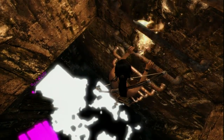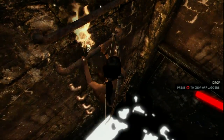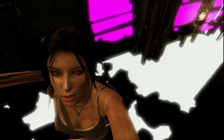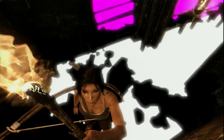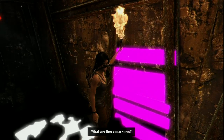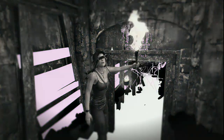The cult in the PC version is crazy. Wow, they're pretty good. I don't know what's up with that. That should not be happening. Are you sure? Dude, if you were not here, I would not know that. This is a way better game. This is crazy. Try going into your vision mode and see what happens. I'm not in it already? Yeah, what are these markings? Oh, man.